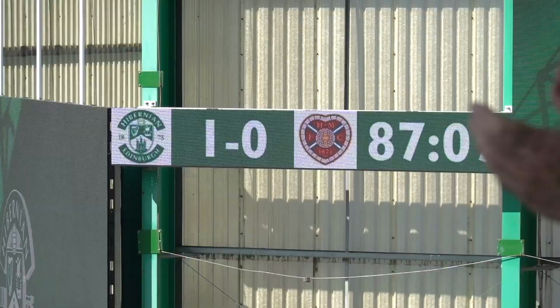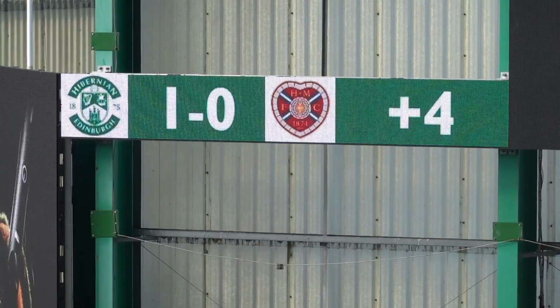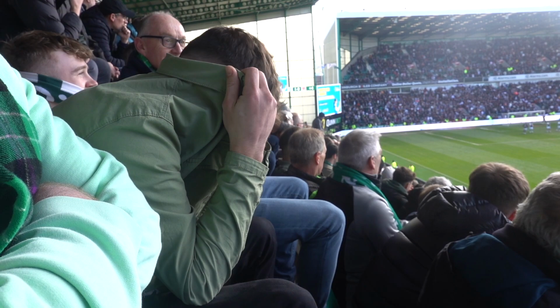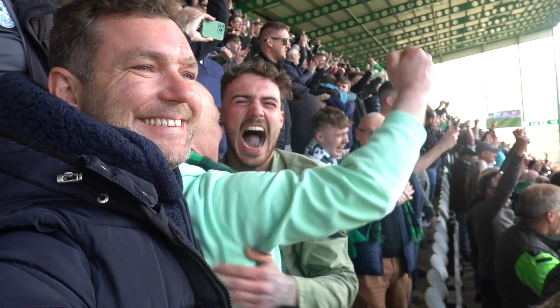The tenuous 1-0 lead meant a nervous last 20 minutes for Hibs fans, nail-biting at times, and when 4 minutes of stoppage time was announced, and then a Hearts free kick on the edge of the box in the dying seconds, some Hibs fans couldn't bear to watch. Thankfully for them though, the final whistle came, and Hibs fans could celebrate their first Derby Day win since 2019.